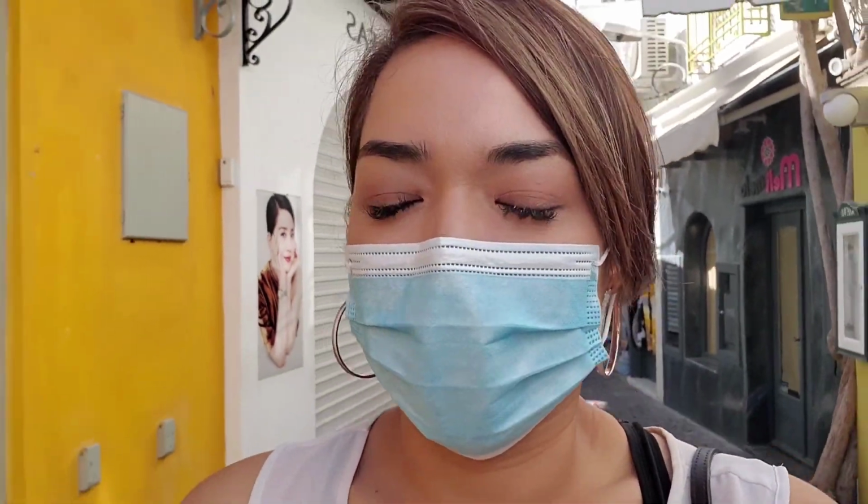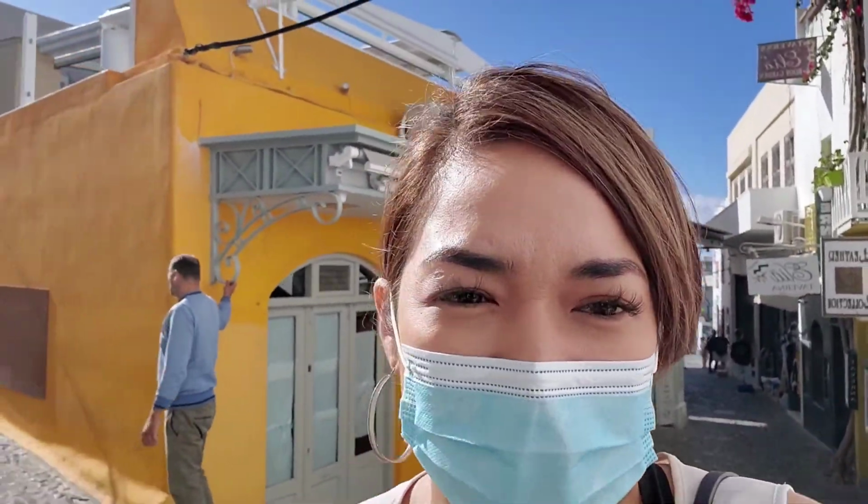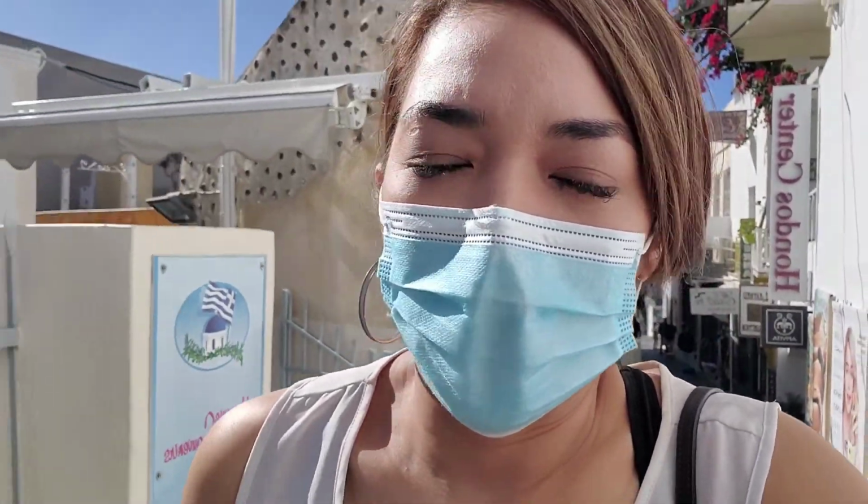Welcome to Fiera. Fiera is the center of Santorini, and this is where one of their famous white houses are located. We're actually going up. One of the locals said we should go up to the main church and then go down so we could see all the scenic view of all the hotels and houses that are near the caldera.